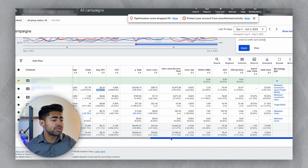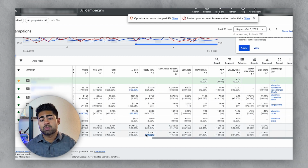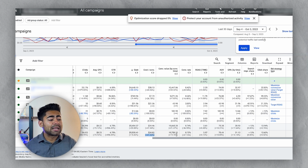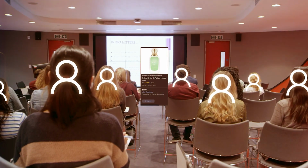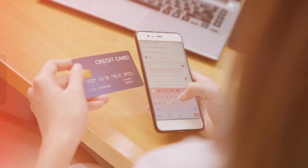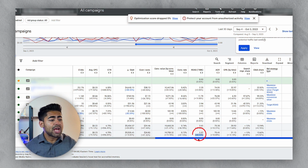We now go over to the cost per sale. That actually increased by $41. That's because we were scaling this brand up. But in relation to that, the conversion value increased by 19%. And that's because we were also showing this ad to a much bigger audience, ideally those people who were more likely to actually purchase. And as a result, the ROAS increased by 4%. But overall, across the board, a lot of positive reinforcements and a lot of positive results.